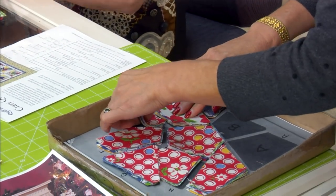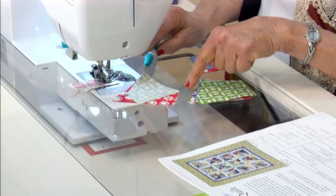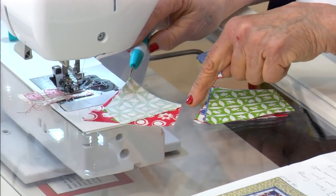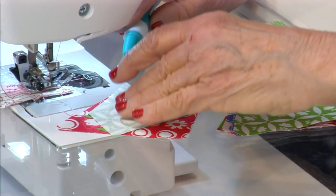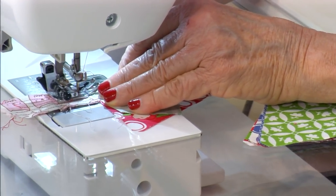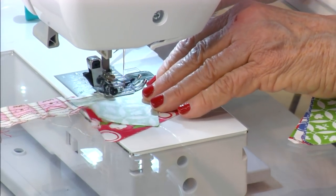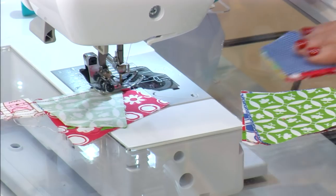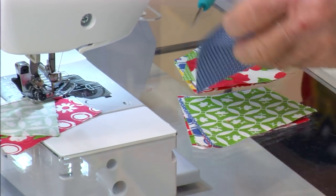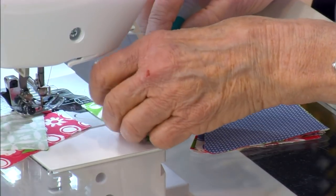Do you see how this lines up straight at the top, and this is square at the bottom? And that's what you're going to find with every one of these pieces. They kind of line up in different ways, but this one, A and B, lines up like that. And I just put them close to my sewing machine, and I assembly line sew all A and B.